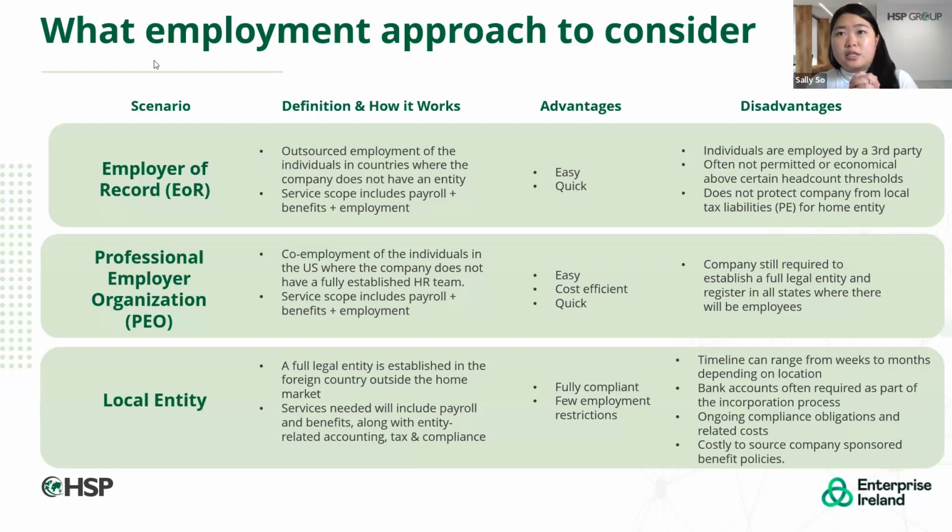So EOR essentially is, I call it a quick and dirty way of entering the market and being able to hire folks. What's nice about it is you will not need to set up your entity or register for payroll purposes in the US before being able to hire this individual. The downside is that employer of record is essentially a third party that you hire to take on the onus of acting as the official employer that is doing that registration for you. So even though you're not doing that registration, the EOR provider will be doing that. And that means that they take care of all of the obligations, all the filing requirements, payroll, salaries, withholding, etc.